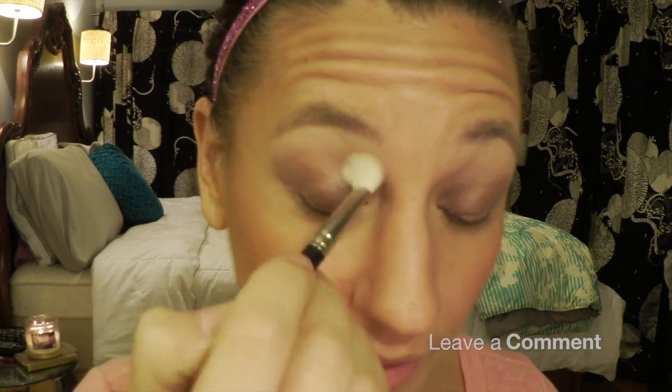I have a Jouer eye color. This is in the color Peach. It's just very similar to my own skin tone. I'm just gonna go in with that 217, and I'm just going to add just a little color to that brow bone and pull it down onto where we had the Smoky Quartz. So that is that. Now I'm gonna add a little bit of eyeliner just because I like a little more definition, but not a lot, very little.